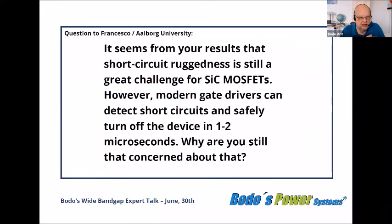Thank you, Tobias. It seems from your results that short circuit ruggedness is still a great challenge for SiC MOSFETs. However, modern gate drivers can detect short circuits and safely turn off the device in 1 to 2 microseconds. Why are you still that concerned about that? Right, thank you for your question. Yes, unfortunately I am, and for good reasons.